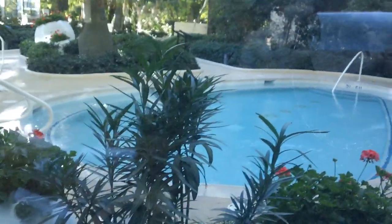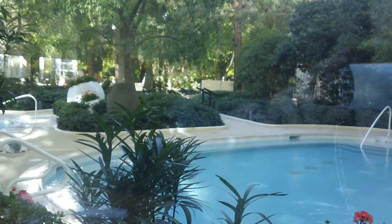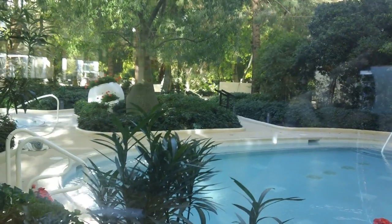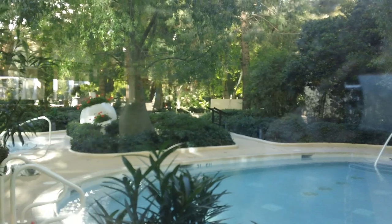And by the way, Aria is one of the very few MGM resorts which have at least one of the pool sections open and a jacuzzi as well. It really is worth coming to. You can see the steam coming. Several sections are open. It's phenomenal.